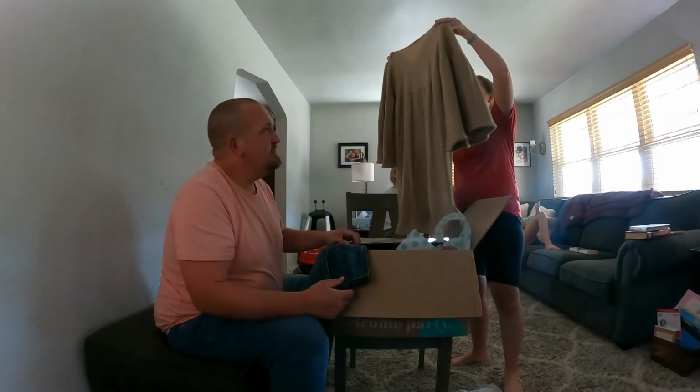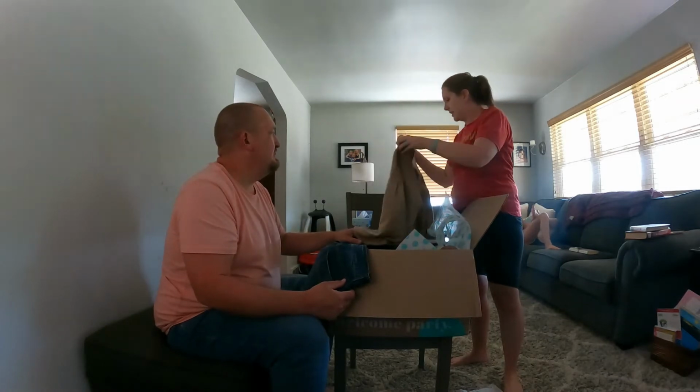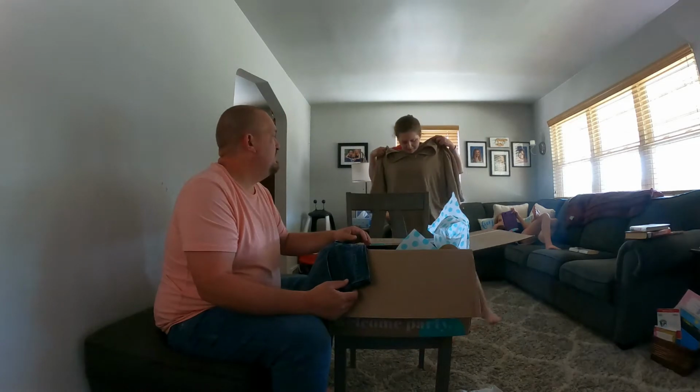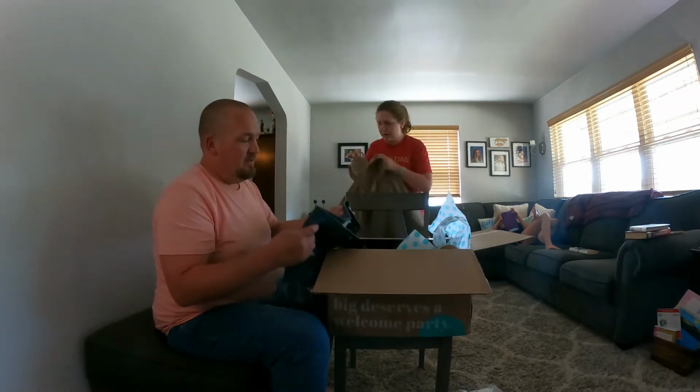Okay, you like it? So what size is that? It doesn't have a size on it. So that could be another reason why it's in this box. It might be a one-size-fits-all type thing because it's like a tunic, but it would be huge on me.